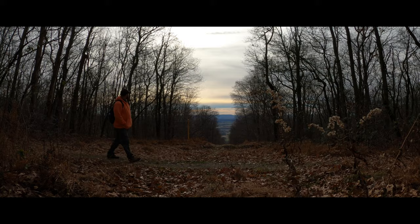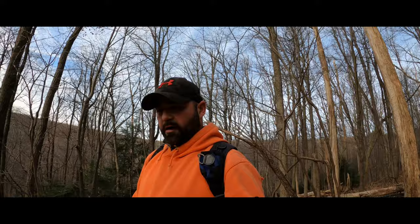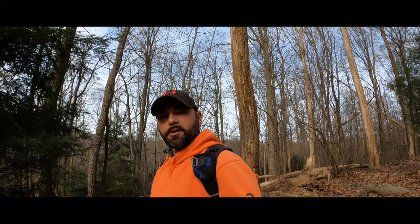All right, guys, continuing on the AT here, getting close to the Hertlein Camp. Really been dropping in elevation several hundred feet, and I just twisted my ankle a little bit with all these leaves on the ground and all the rocks on the AT. You gotta be careful. Too busy looking around filming and not paying attention to where I'm going.